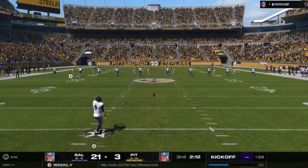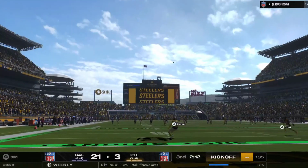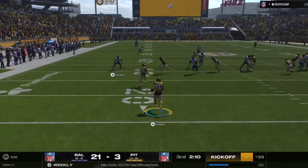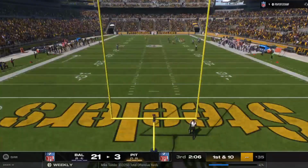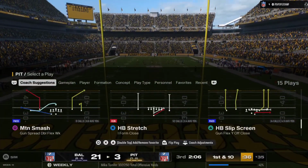Justin Tucker to kick off. So they throw the pick 6. They'll get another shot at it now as this one's in the air. Now a crease here as he's past the 30. And good starting field position. He'll get this one all the way up to about the 35-yard line.